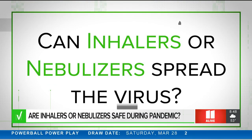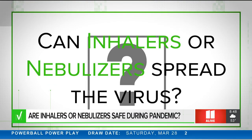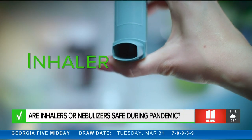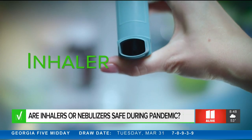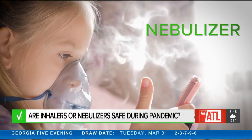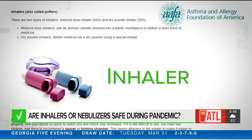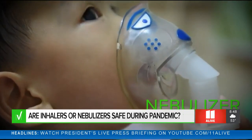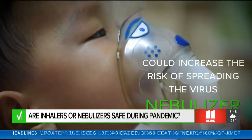Second question, can inhalers or nebulizers spread the virus? For a quick explanation, inhalers are those small devices that deliver meds through puffs you inhale. Nebulizers are larger and actually turn liquid medications into a mist you can inhale. The AAFA says inhalers are fine and should be used when possible, but they do say nebulizers could increase the risk of spreading the virus.